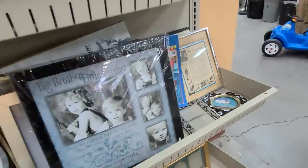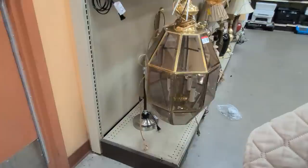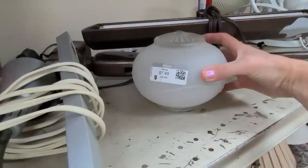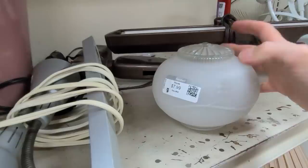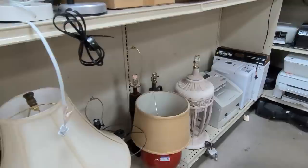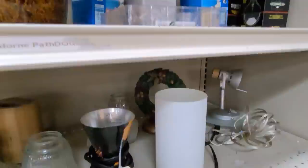We will take a little peek around the corner to see what they have in the lamp section. Very vintage hanging paneled lamp there. Smoky glass. It's a little dome shade, possibly for a bathroom. Small room, maybe a closet. I always check here just in case a fairy light has snuck in to the shades.